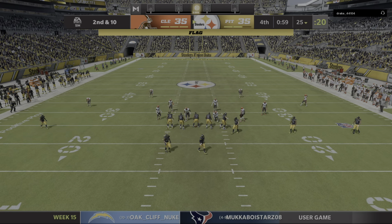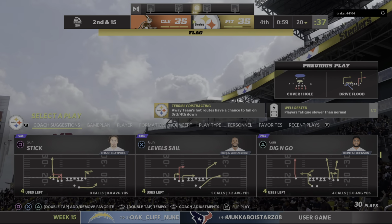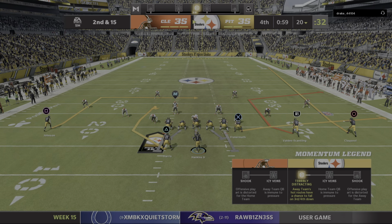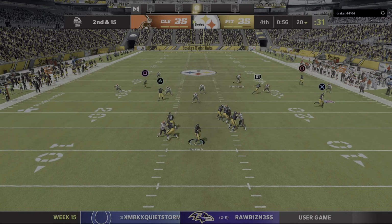Now here's a whistle as flags come in. And we'll check out the call. And that'll set them back 5. And that false start penalty certainly not helping their cause here. Second down and long. Haskins to throw.